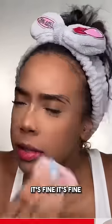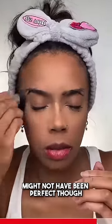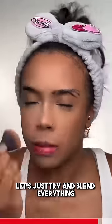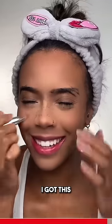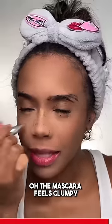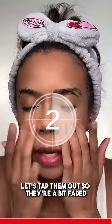Okay. It's fine, it's fine. I feel like the contour might not have been perfect though. Let's just try and blend everything as much as we can. I sure had lip liner here somewhere. What's this? Freckles, freckles. Let's just do some freckles really quick. Yeah, it's gonna look fine. I got this. Oh, the mascara feels clumpy. Okay, that's probably too many freckles. Let's tap them out so they're a bit faded.